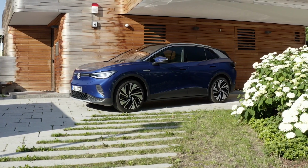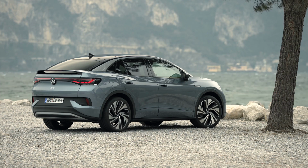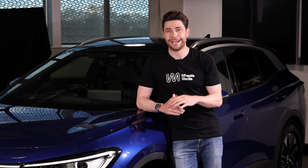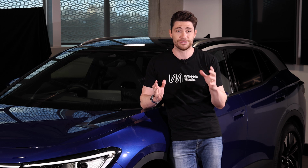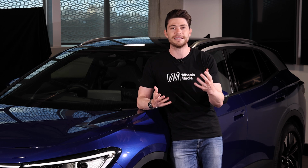The first two models to arrive are going to be the ID4 and also its swoopier cousin, the ID5. Pricing is yet to be locked in, given it's not going to arrive until the end of 2023, but Volkswagen says it wants to position it similar to a top-spec Tiguan. So you can expect something like a mid-60s to mid-70s price bracket.